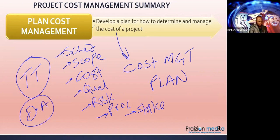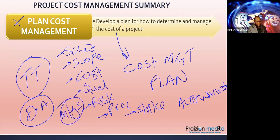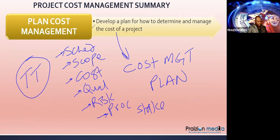So you'll see reference being made to data analysis quite a lot. The tools and techniques for this first one, you're going to find data analysis. Really, it's an alternatives analysis. You're trying to find alternatives for carrying out the processes in this knowledge area, alternatives for managing the cost, and you're also going to find meetings. Meetings is also a tool and technique of plan cost management. But knowing the common theme is going to help you. Just remember, oh, data analysis, meetings, tools and techniques across all of those areas.